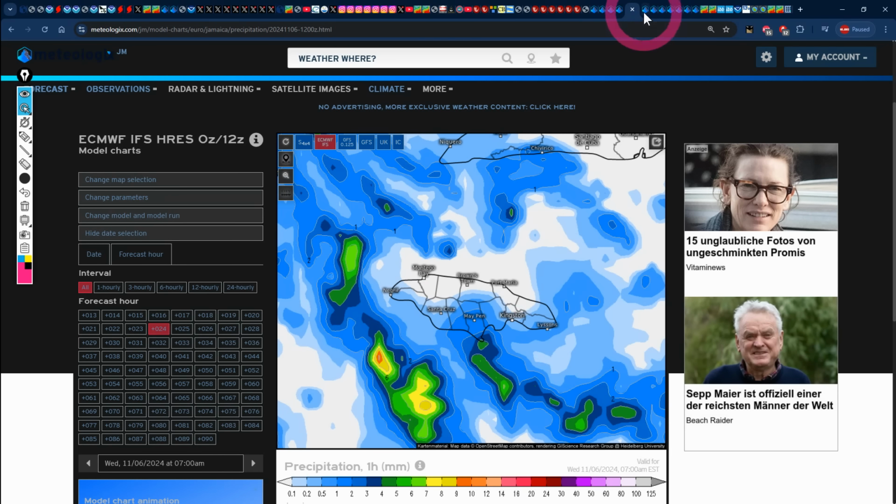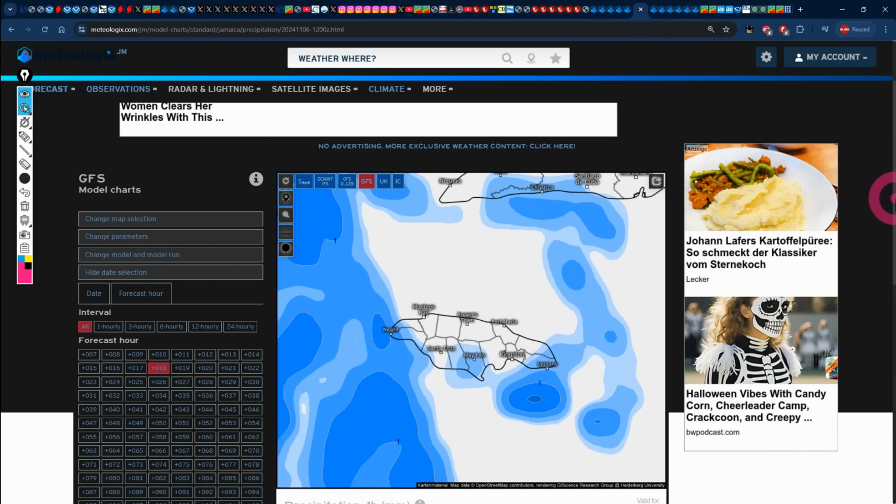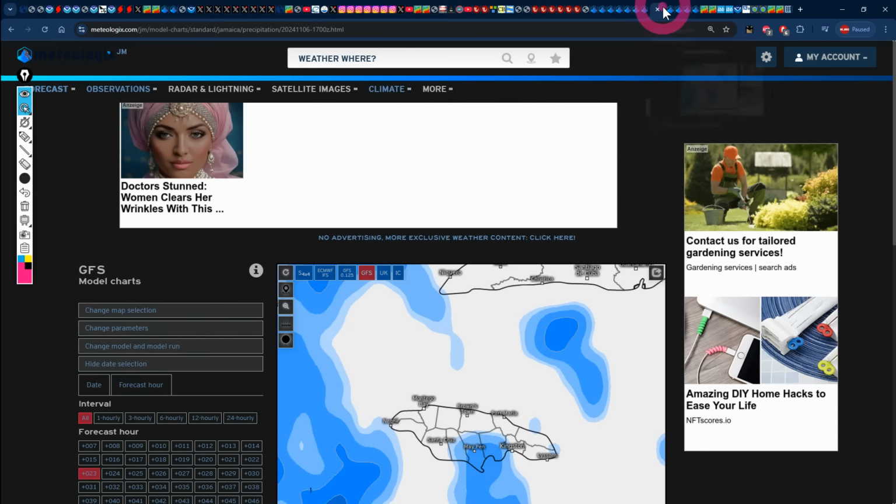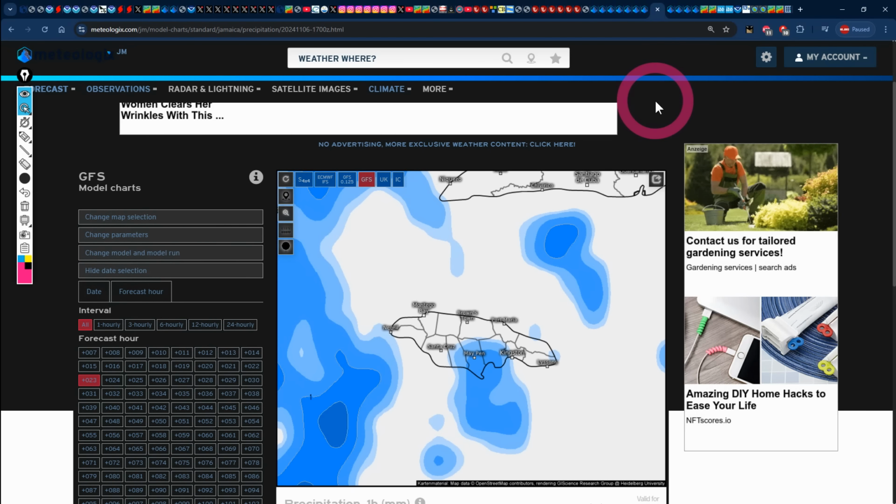7 a.m., not much change on the Euro, still southern Jamaica getting in on that rainfall. Some isolated showers on the GFS. We're starting to see more whites than anything else. That could definitely mean clear skies, so don't be surprised if you wake up tomorrow morning and you see the blue skies, if you see sunshine at all. Skipping ahead, 12 p.m. now. Let's see what's in store.